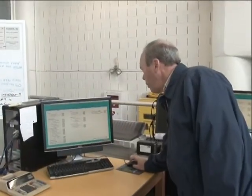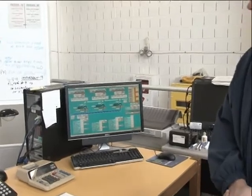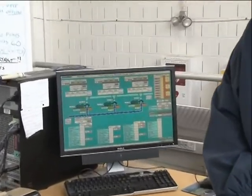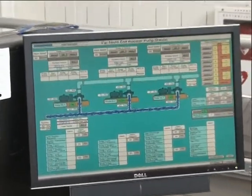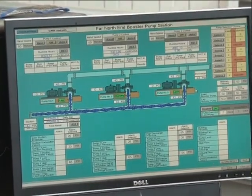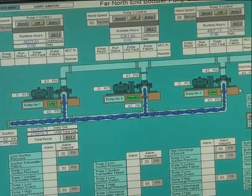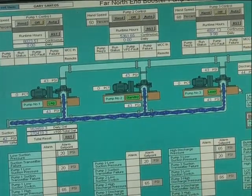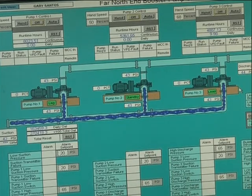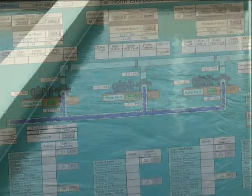While we're at it, just one other section of the city. It's a bit of a busy screen there, but in the far north end, just a couple of years ago, we put in a booster pump station to provide better pressure for the far north end residents. And presently, we're putting out about 60 psi, 60 pounds per square inch of pressure, so that we have more adequate pressure for the north end also.